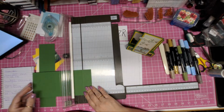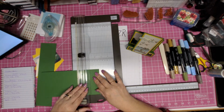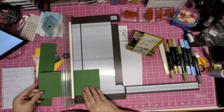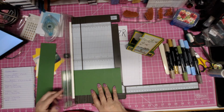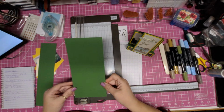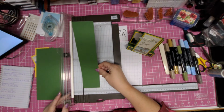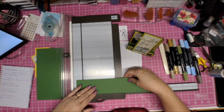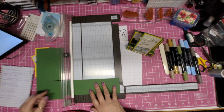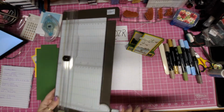Then we're going to scoot over and we're going to score at 2 1/2. And then we're going to scoot over and we're going to score at 5 3/4. So that's the first base card. Then we need another base card that is 2 1/2 by 11. And it's at 11. And we're going to score it at 5 1/2. Okay. And that's all the scoring that we have to do in cutting.